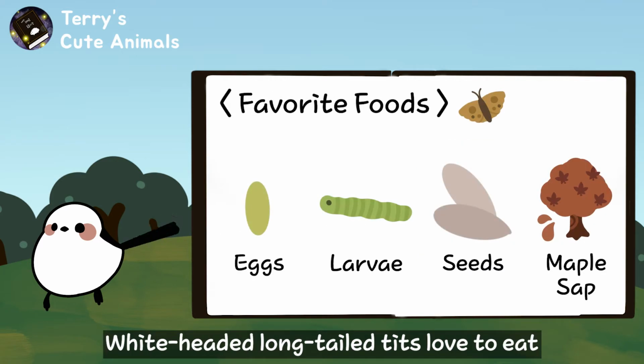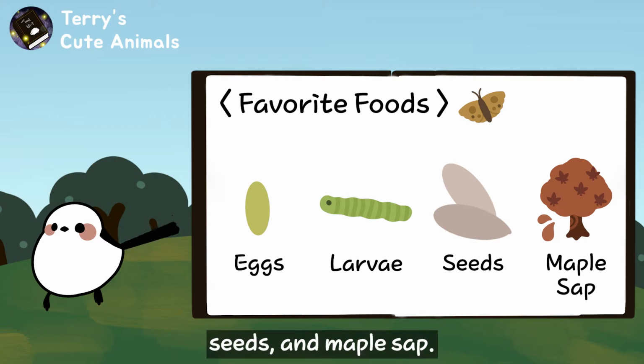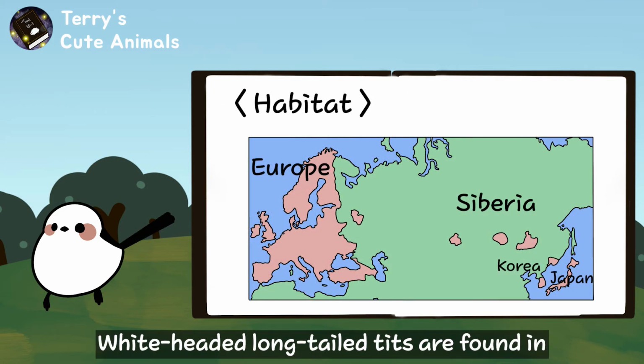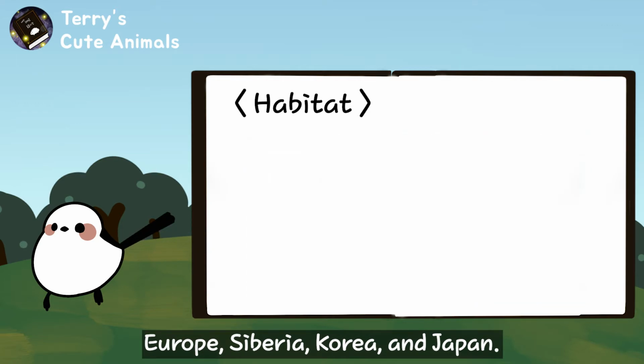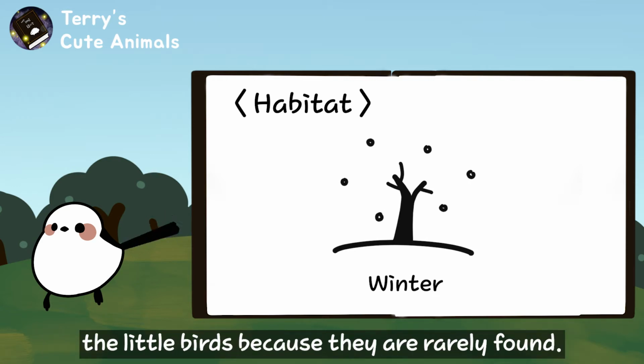White-headed long-tailed tits love to eat eggs and larvae of moths and butterflies, seeds, and maple sap. White-headed long-tailed tits are found in Europe, Siberia, Korea, and Japan. You can find them in winter, but it is difficult to see the little birds because they are rarely found.